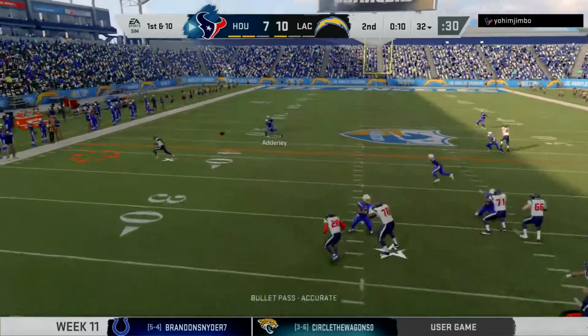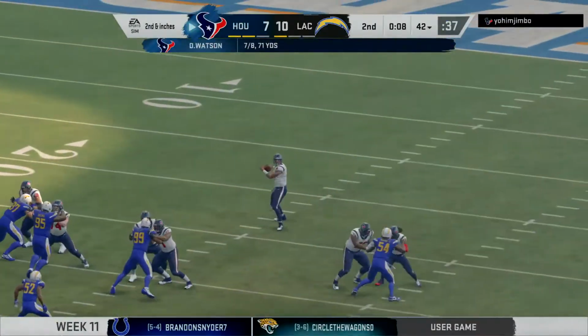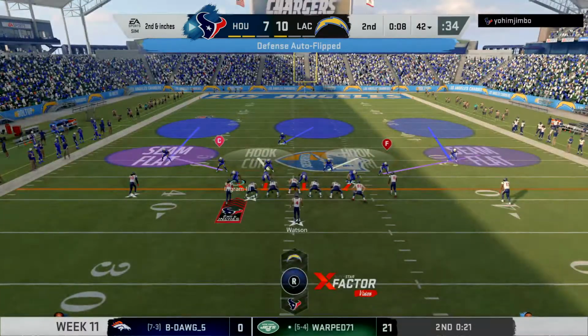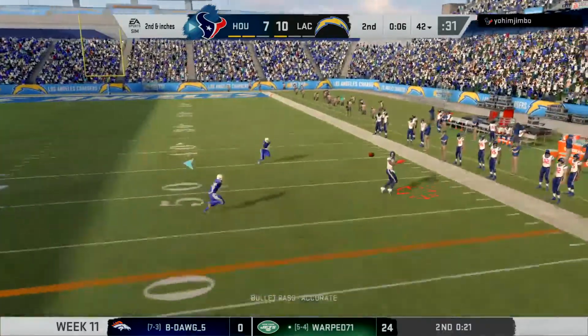On 1st down, it's Watson, with a catch made by Hopkins. 10 yards on the pickup there, and it'll be 2nd down. A good down to possibly take a shot, and in fact, they'll come up with an empty backfield on 2nd and inches. Watson now to throw.